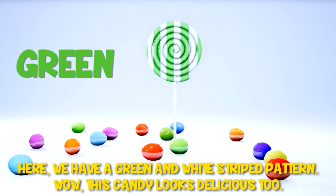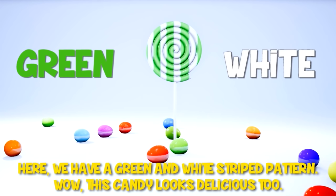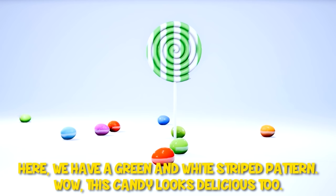Here, we have a green and white striped pattern. Wow, this candy looks delicious too.